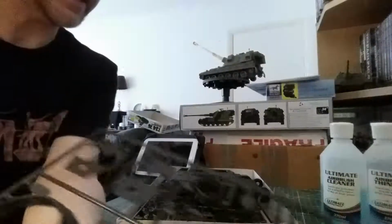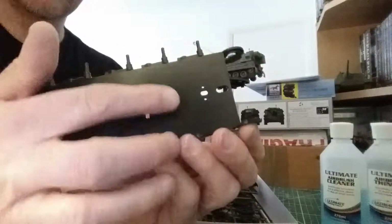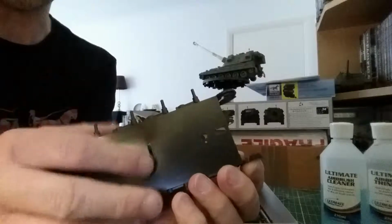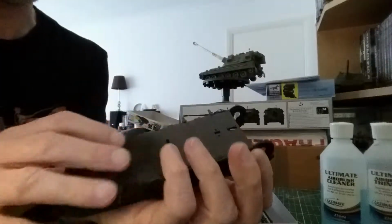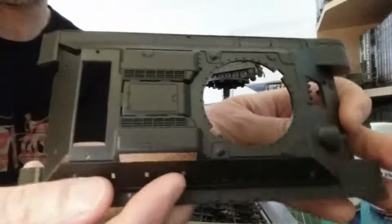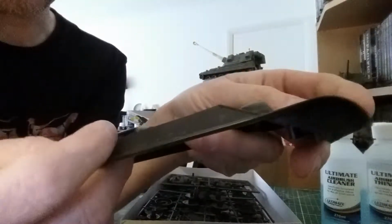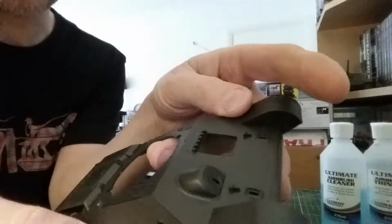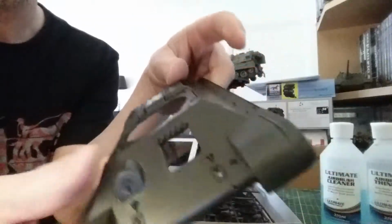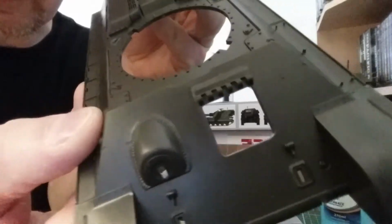Okay, guys. Right. Then you've got the lower hull, and because this was an early kit, you had the option of radio control in this. This I'll just fill in with some sprue or plastic card and some filler. Then you've got the upper hull, as you can see here. Now, the only thing is there isn't much cast texture on here, so I might do some research. If there is, I might use Mr. Surfacer just to give it that texture. There's the machine gun, but the thing I do like is the fact you've got the welding texture on there.